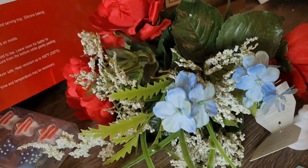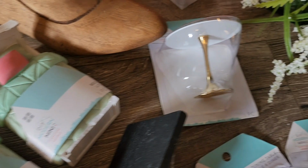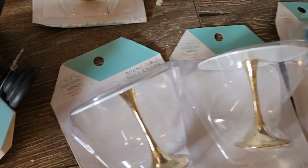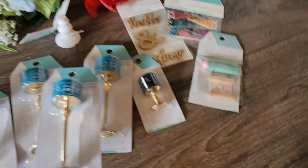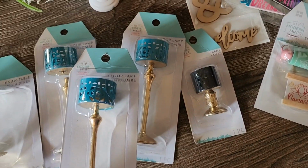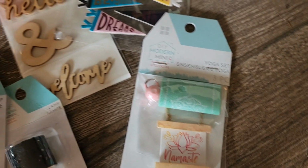Now, some more of the red, white, and blue floral stems. Again, here are the cute little items for the dollhouse. Obviously, Barbie's a little big for that, but that's okay because she has little dolls too, and so that's pretty exciting. I didn't even know Michael's had a little dollhouse line. Apparently it didn't sell very well, or at least the lamps didn't, because they made it into this grab bag.